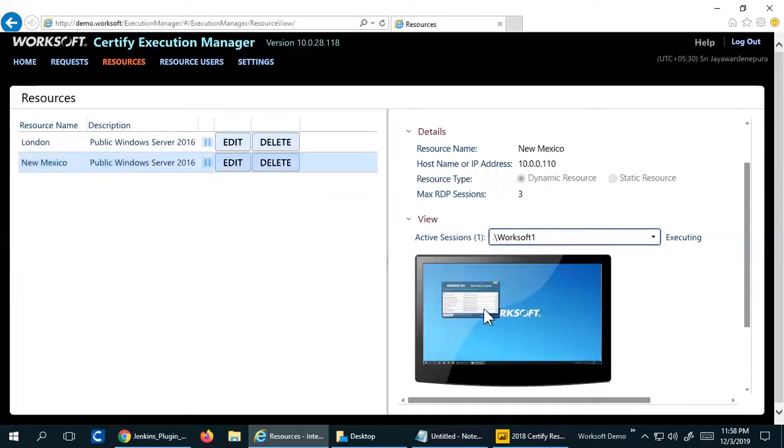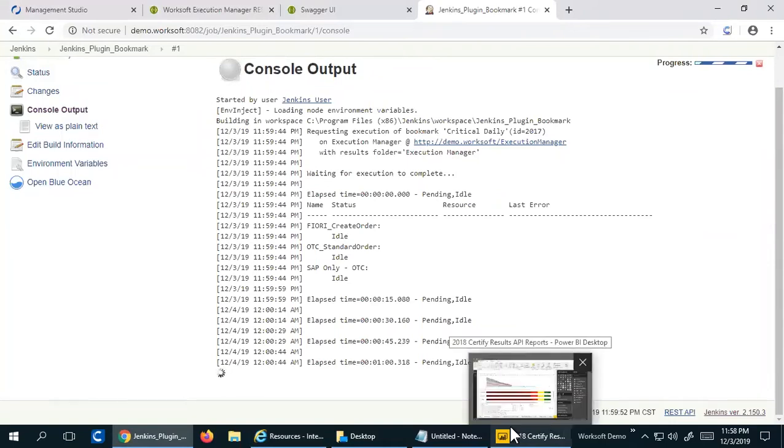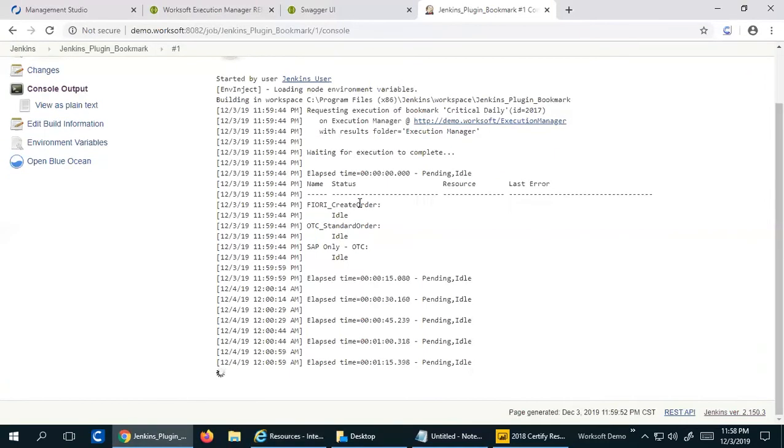You could monitor them, and each of the servers in my demo system allows 3 parallel logins. That means I could execute 6 different tests at the same time, right? So once my Jenkins test is triggered from here, I could go to the Execution Manager just to see what's going on, and then I can keep waiting here. This is a very simple job that you create with a plugin, right? And you might be thinking this is very simple here.